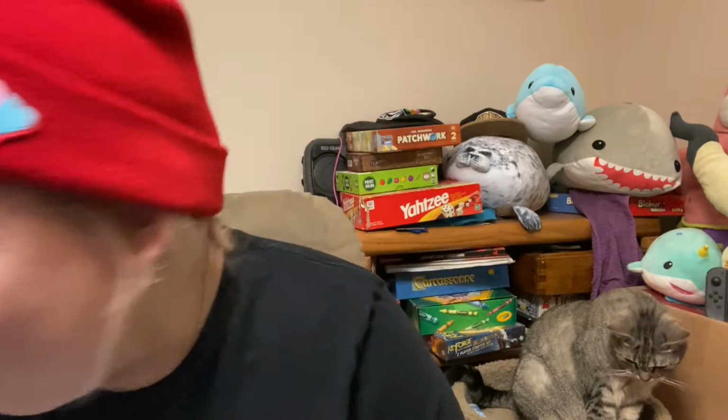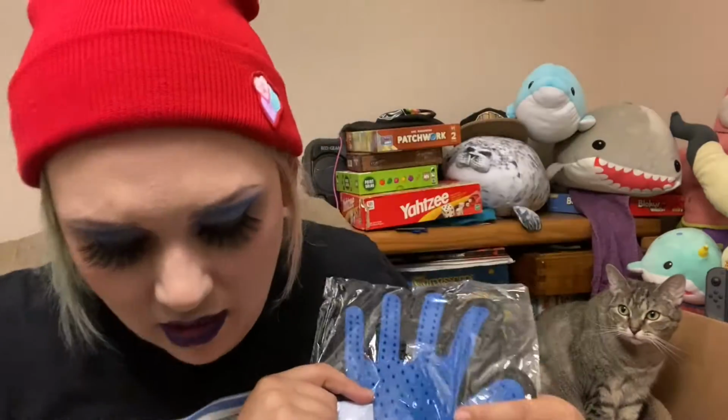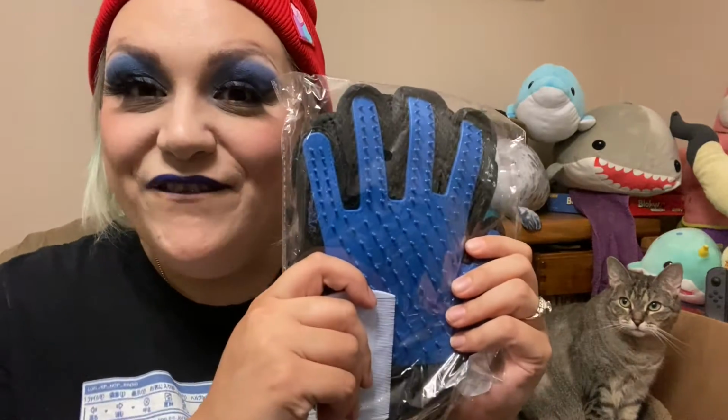And then the final product that I got is more of a comfort thing, I guess, or a cleaning thing. But I got these fancy smancy gloves. Also, I'll list the price as I show these off. But yes, fun gloves that we can probably try now.